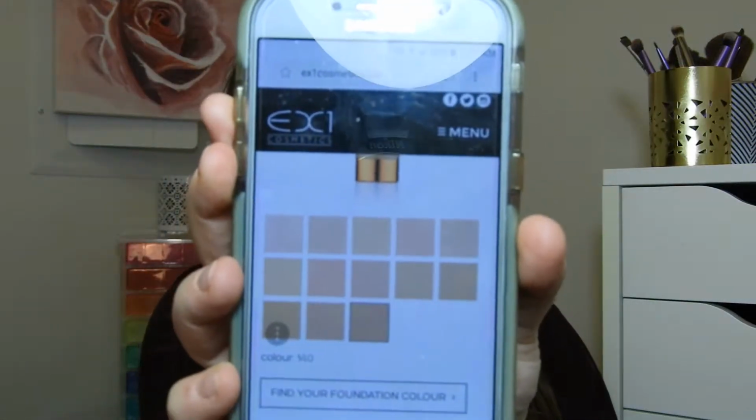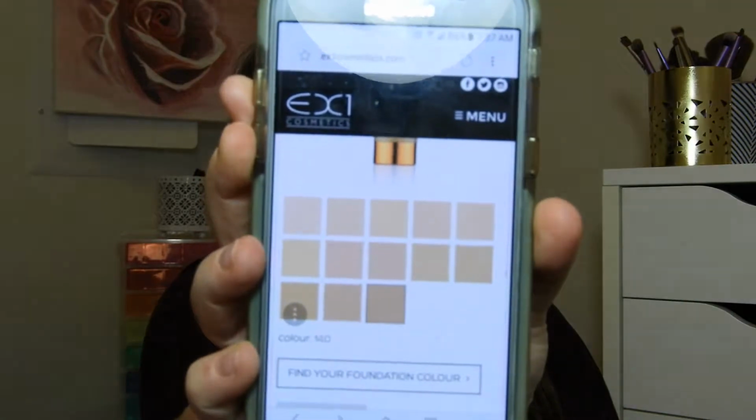So just to read you the claims of the foundation, I have it pulled up on my phone because I want to be able to give you all the proper information. There are only 13 shades, which I was kind of surprised by. Here's the picture from their website, you guys can kind of see. It doesn't seem like the foundations actually get that dark, but they say that they can be used for a wide range of skin tones, so I can't really attest to those claims.